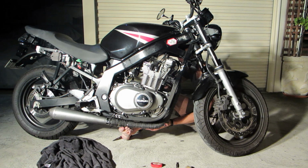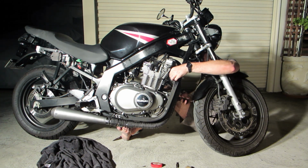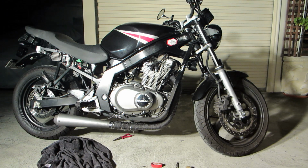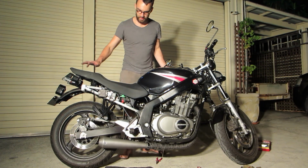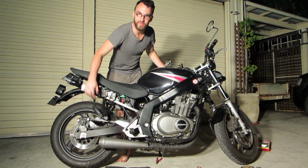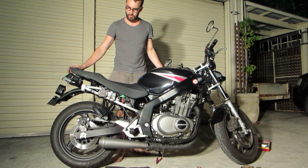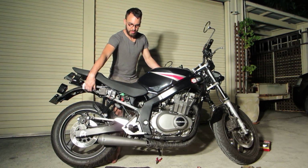Alright, this is the exciting bit. Get to bolt it back together and see if it looks any good. And then I might just do a sneaky little test to see how it sounds as an open pipe. Alright, first start. Since I've got the exhaust on, there's a nice little bit of clearance there, only just, but the leg doesn't pop up anymore when I lift the bike up, which is good.